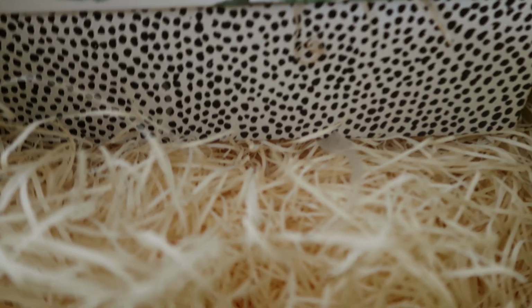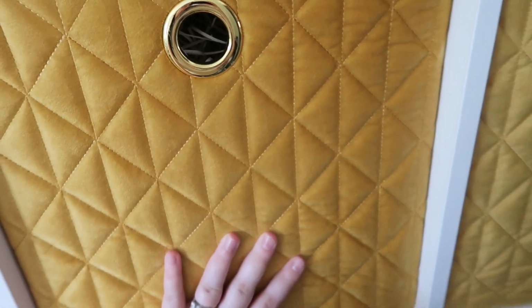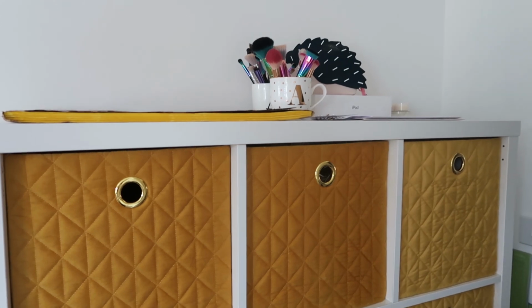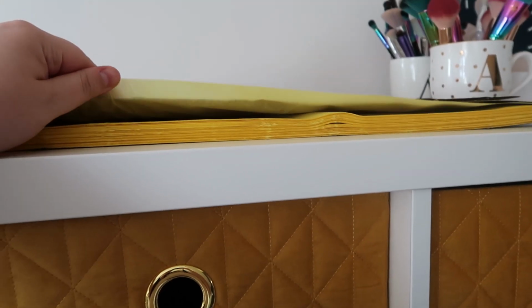This one's full of shredded paper that was in a box under my old desk, so this is really organised now. Then I've got my makeup brushes on the top, but I'm not sure what to do with them. I don't really wear makeup anymore, so I might just put them in a drawer. And then this is spare tissue paper. Down here is just random rolls of paper. There's a guillotine thing.